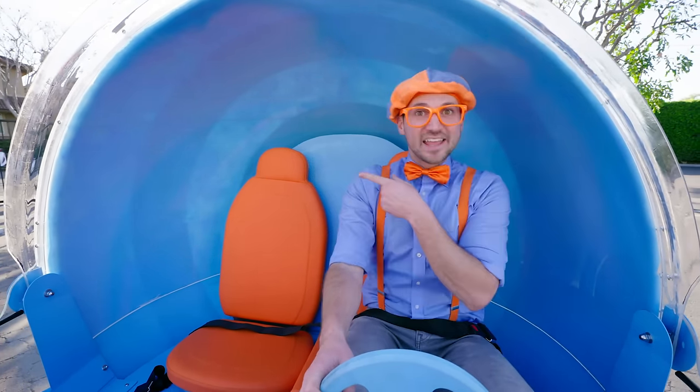Wow, hasn't this been so much fun exploring with the Blippi Mobile? Yeah, it sure has been. Ring, ring, ring. Do you see that? Whoa, it looks like a train. Why don't we park the Blippi Mobile right here? Yeah, come back later. But in the meantime, take a ride on a train. Yeah. All aboard! I'm ready!